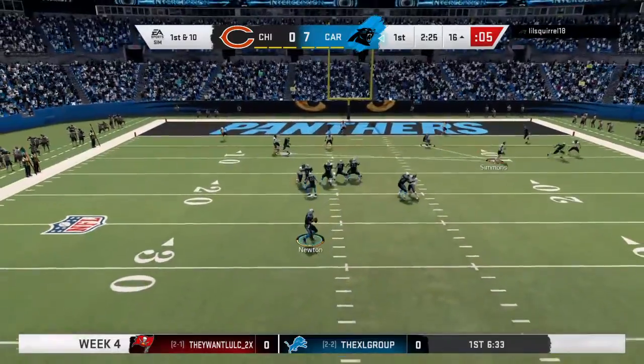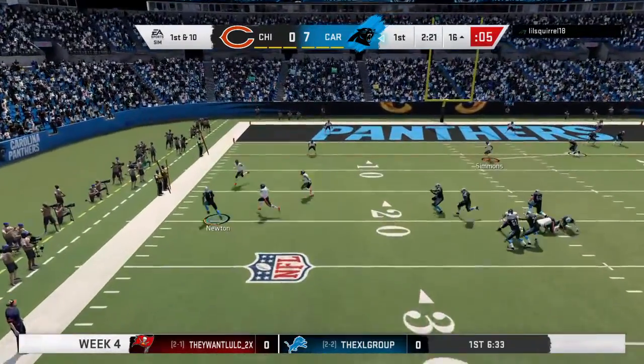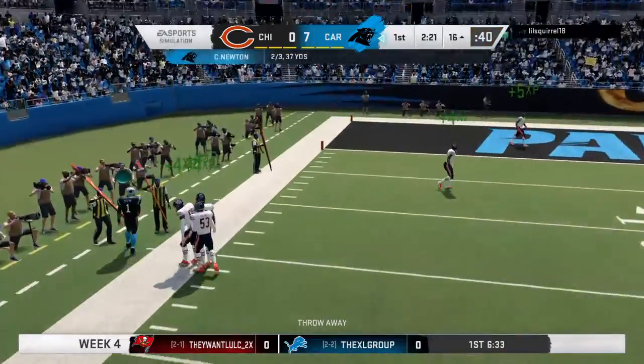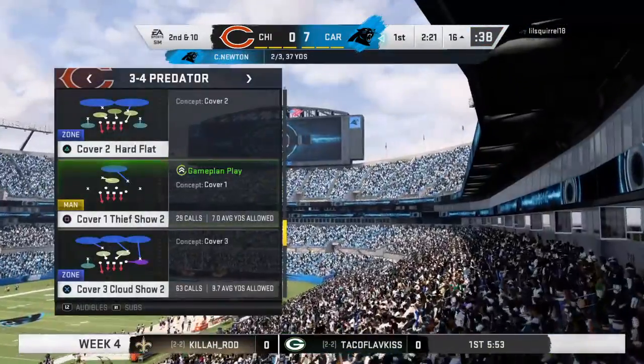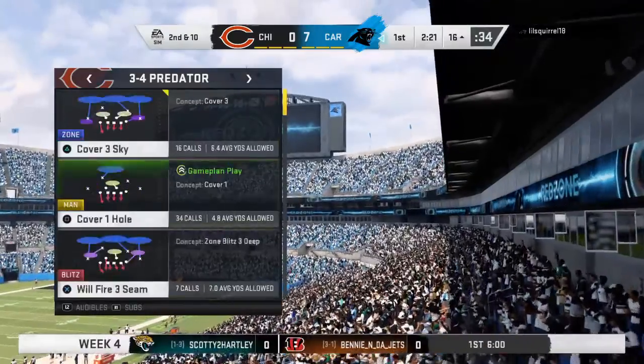Now following the interception, here's Newton, dancing to his left. And they're not able to hook up there. Incomplete. Got out of the pocket. Didn't look like he had anybody open, Charles, so just gets rid of it. And a good play by him.